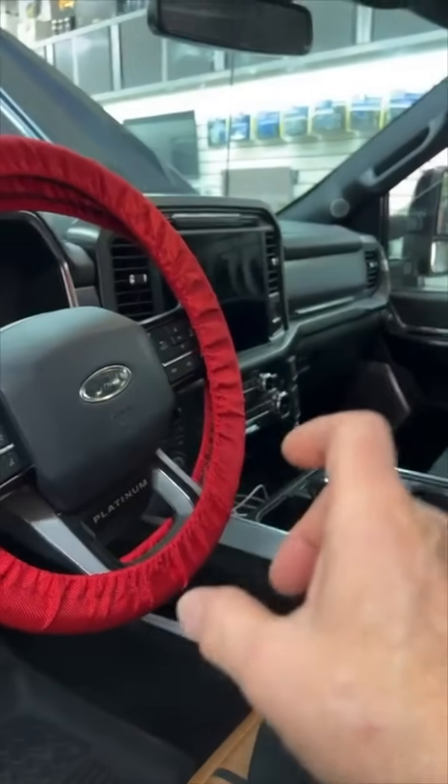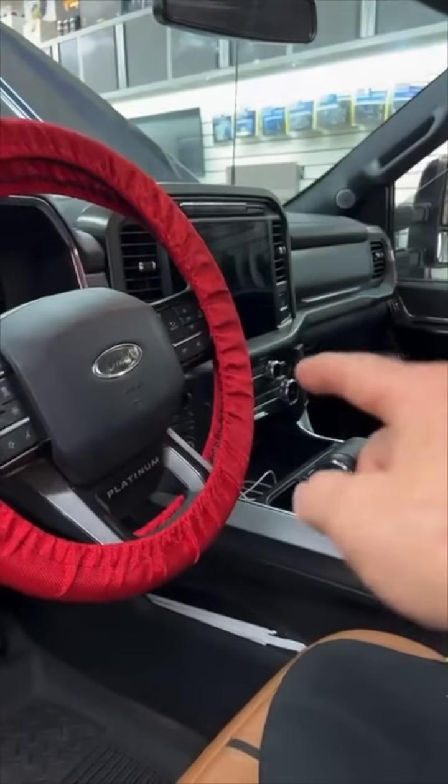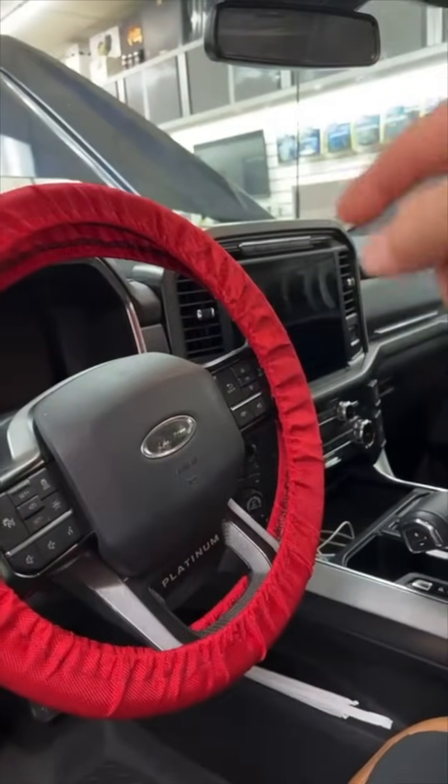And on the older model, the harness is for the tweeters. But on the newer model, you kind of got to go into the radio because the rear door speakers here and the tweeters in the dash are all connected at the radio. And the radio isn't too difficult to get out.